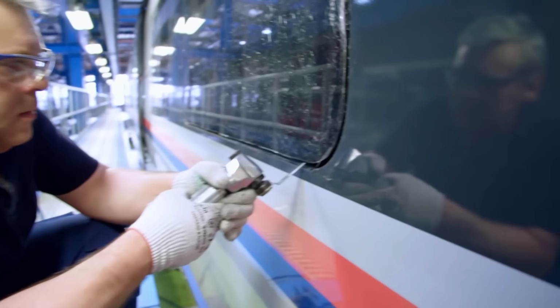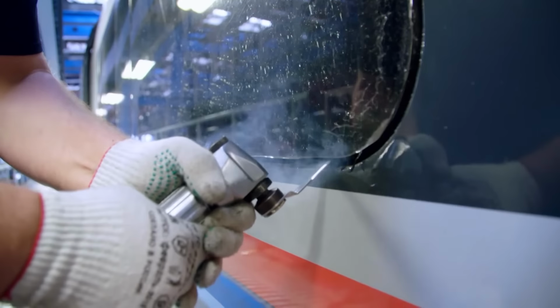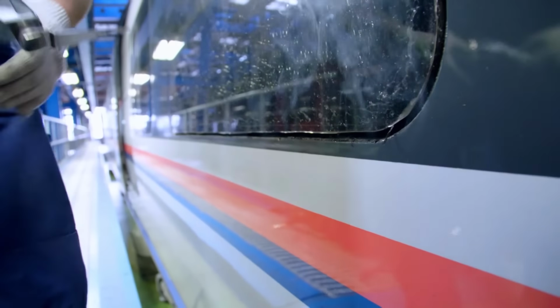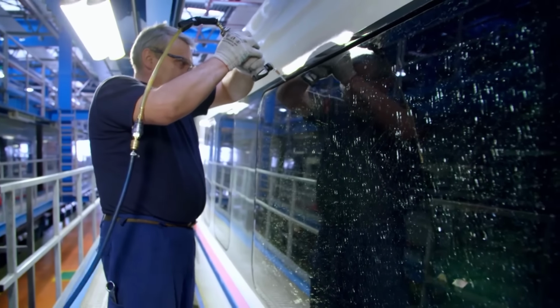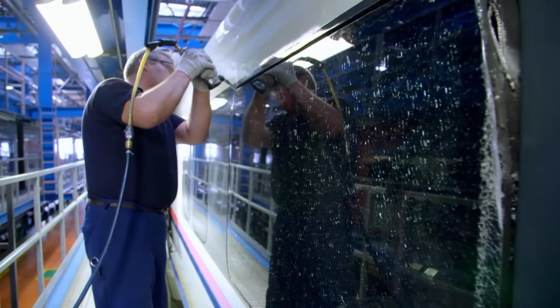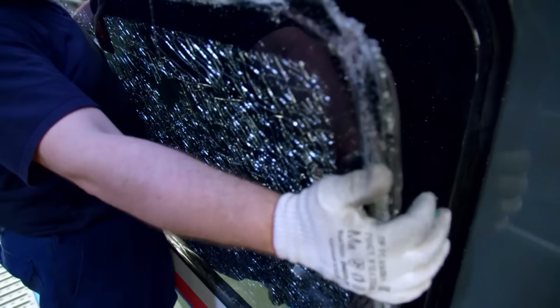What's more, the windows are fixed with an extra strong adhesive. It takes Alexei almost an hour to cut out the double pane. And he still has 9 more broken windows to deal with.